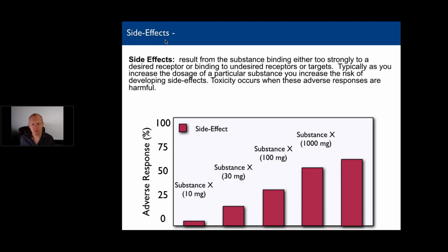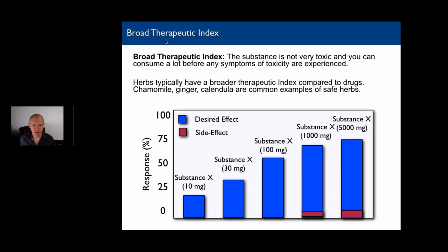So typically when it comes to side effects, the more you give of a substance, the more likely you are to increase the risk of side effects. And it could be linear or it could actually be exponential. But the idea is the more of the substance you take, the greater the risk of side effects. And this is kind of like an idea of a broad therapeutic index. So if you look at this, the desired effect is in blue and the side effect is in red. With something that's very safe, this might be vitamin C. 10 milligrams, 30 milligrams, 100 milligrams, even 1,000 milligrams per day is pretty safe. When you start getting up into 1,000 or 5,000 milligrams, you might start getting some loose stools and diarrhea. But for the most part, the side effects are low and the beneficial effects are high.